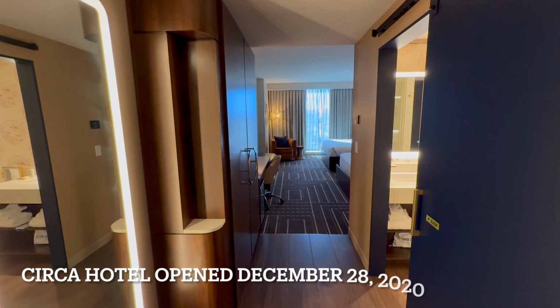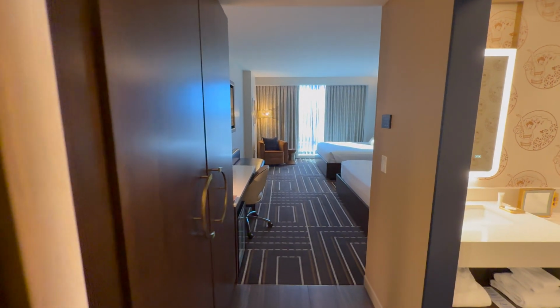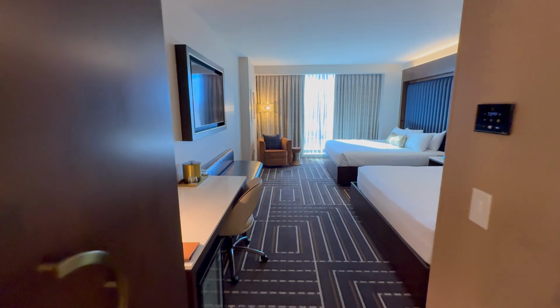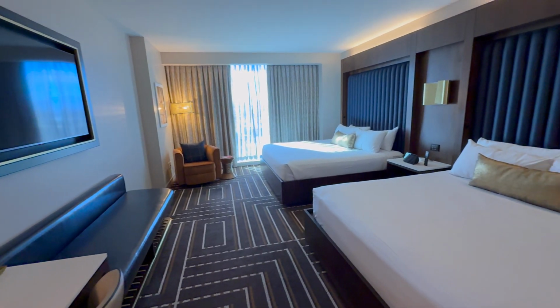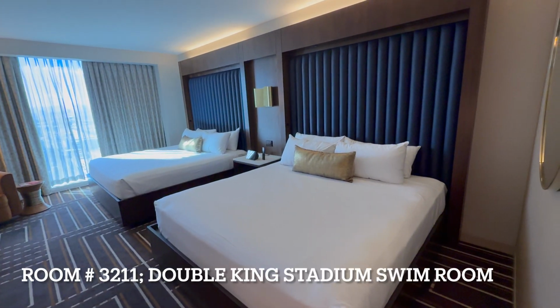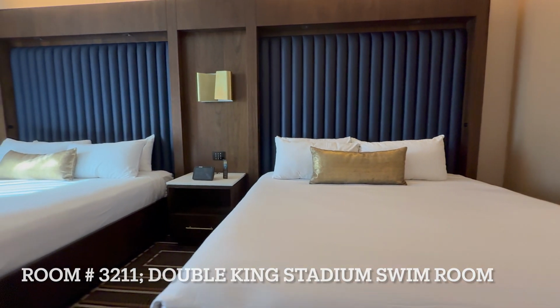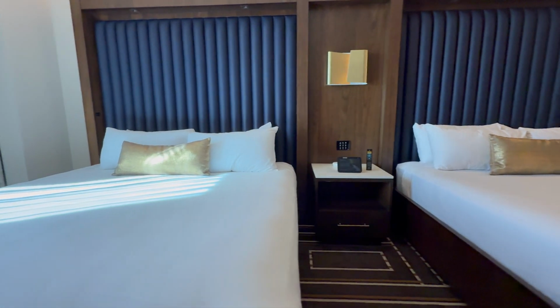The hotel opened on December 28, 2020, making it almost exactly 4 years old on our stay. The room felt clean, modern, and uncluttered. As an adults-only hotel, all rooms have a king-size bed, and ours had 2 king-size beds. Beds were spacious and comfortable with luxurious linens.